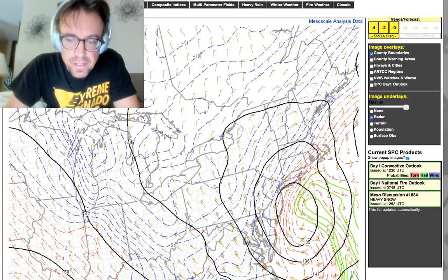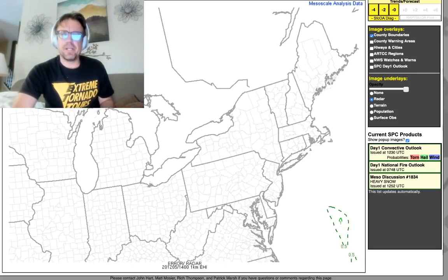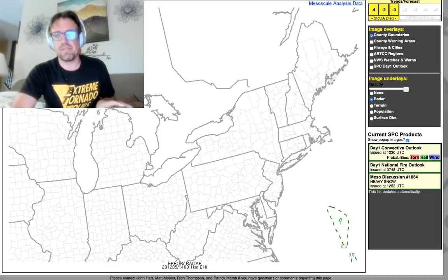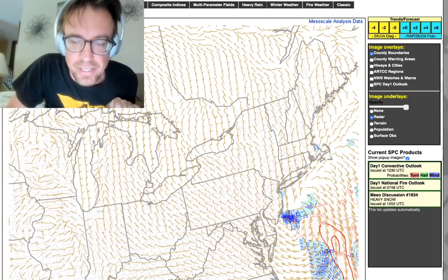And just for fun, there's the EHIs, single-digit EHIs there, pretty low end. And a lot of that is because of the reduced friction over the ocean here, and that reduces the speed shear and the directional shear, even east of a very dynamic surface low like that. Nevertheless, though, we've got supercell storms in that warm conveyor belt.